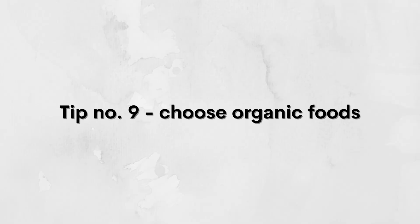My final word on fluids is just to reduce the amount of caffeine and alcohol that you're drinking. I know this is super boring, but alcohol especially places an extra toll on your liver, just making it that little bit harder for your body to eliminate all of those old toxic hormones that are hanging around in your system. Tip number 9, choose organic food.